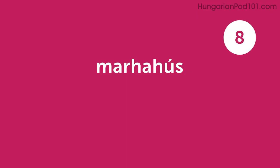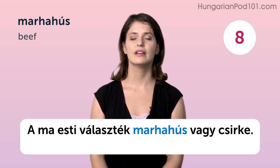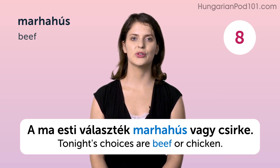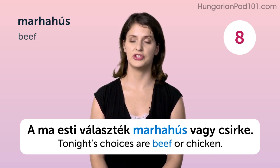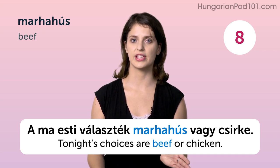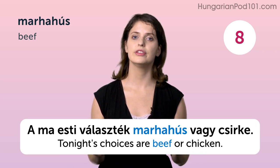Marhahús. Beef. A ma esti választék marhahús vagy csirke. Tonight's choices are beef or chicken.